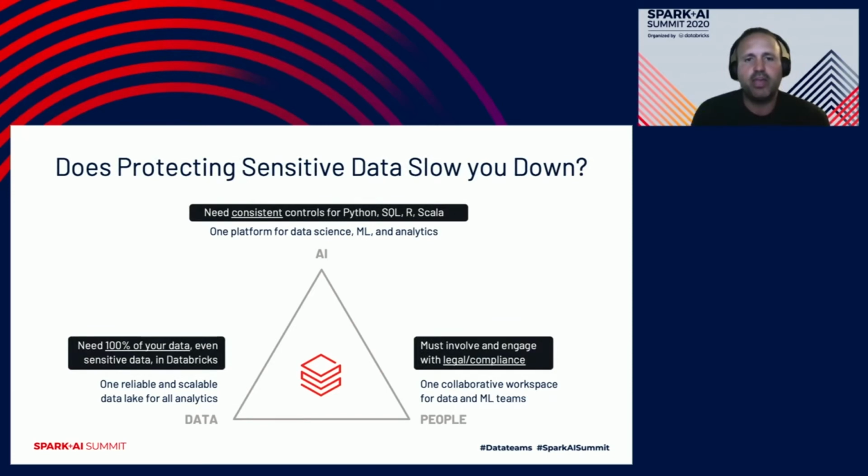However, if you lay governance on top of this, a lot of people kind of throw up their arms and roll their eyes and say, oh, great, this is really going to slow down everything I'm trying to do. With Databricks, for example, you really need consistent controls no matter what language the user wants to use, like Python, SQL, R, or Scala. You really want to have 100% of your data live there. And a lot of people hold back bringing their data into Databricks because they're concerned about the privacy and sensitivity of that data, which is a challenge.